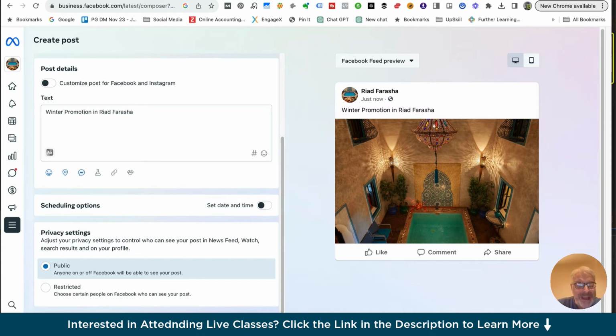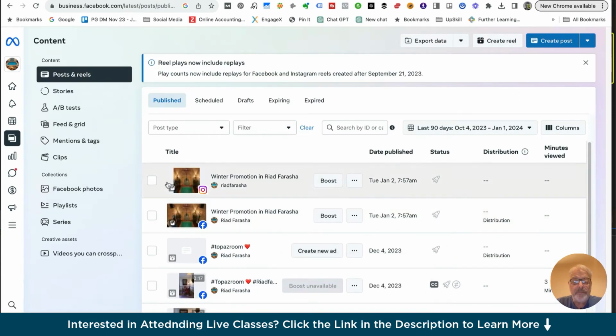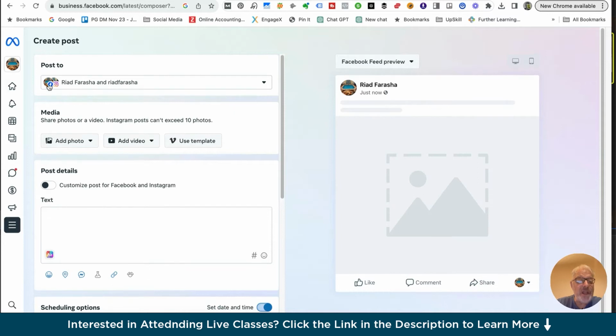So I can also schedule the post. I'm clicking here, publish, and then the post will be published. This may take a moment, or you can set here your scheduling options. So you see now that the post is published. But I'm going to delete it in a minute because I don't want this post to go live. If I want to create that post, I can also use the scheduling options, and I can set a date and a time for my post. Okay, so that gives it to you in a nutshell.